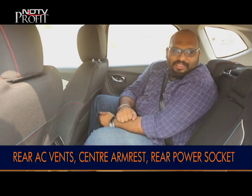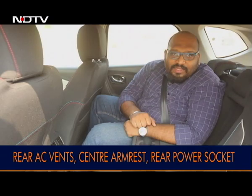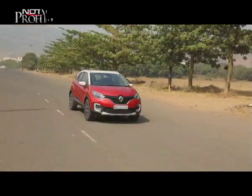Unlike the white and gold interior of the diesel-powered Platin variant we drove in 2017, this particular RXT trim gets black and ivory treatment with matching fabric upholstery and white accents. Furthermore, we also get rear AC vents, a center armrest, and a power socket here at the back.